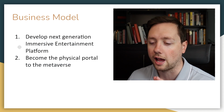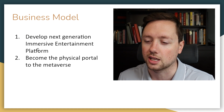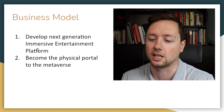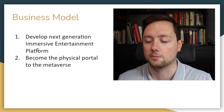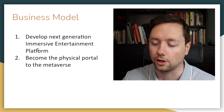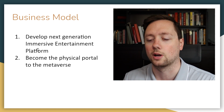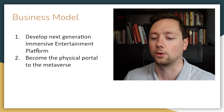Now, the business model at Immersive Tech is fairly simple, but it happens in two stages. The first stage here is development of this next generation immersive entertainment platform. I'm going to show you exactly what that looks like in just 1 minute, but that is where we are starting. Once that is out and it is developed and deployed and they have that basically ground floor set, it is time to move on to stage 2, and that is to become the physical portal to the metaverse. Now, let's dive into both of these real quick.